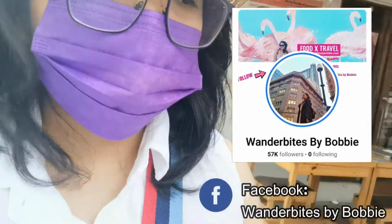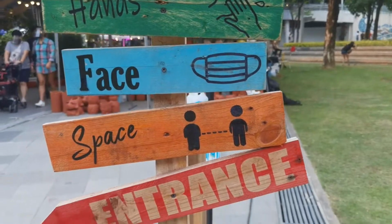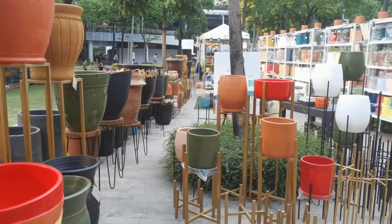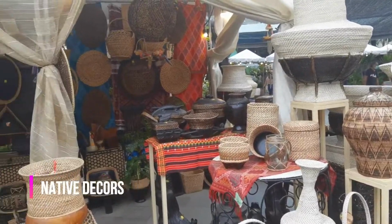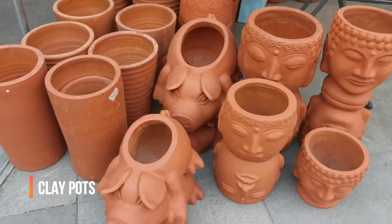We have arrived at Bonifacio Global City. We're here. Wow, this is so nice. Actually, we went here for food, but we went to the wrong market. So we're here at the garden, and they have a lot of things for Plantitos and Plantitas.